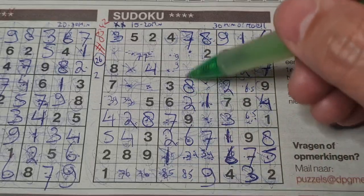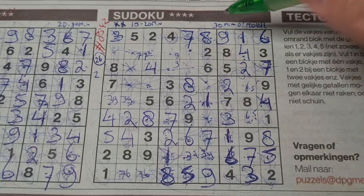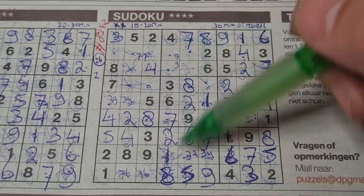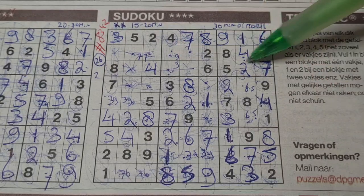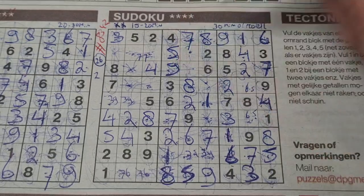8 and 5, we have 8 in the middle column, no 8 there. 8 should be here, and a 5 goes there. 2 numbers left in this column. 4 numbers, the 1, the 2, the 3, the 4. 5 is missing, 5 and a 9. We have a 5 in the third row, no 5 there. 5 should be here, and a 9 goes there.